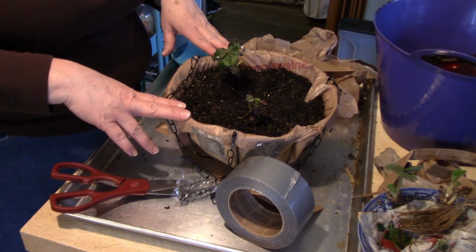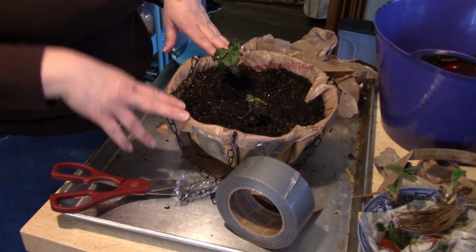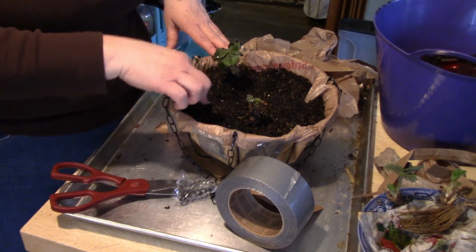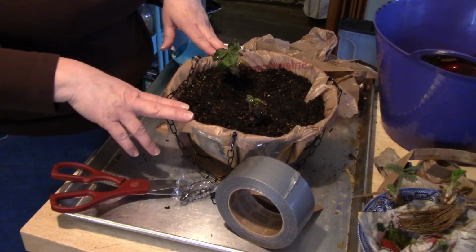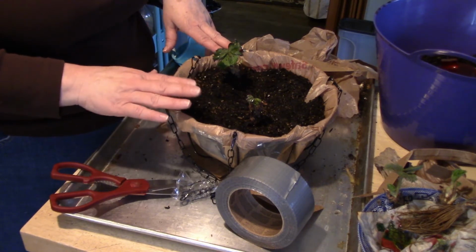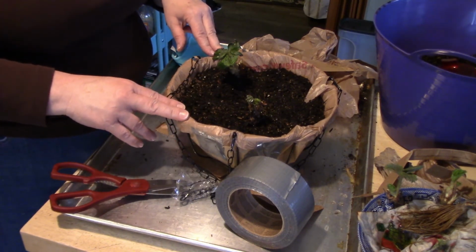I have a soil probe coming. Mine broke, so I have another one coming, and it should be here in 2 more days. And what I'll do is I'll put the probe in and I'll check the moisture content. And that's how I will water. If the probe says it's dry, then I'll water it. If it's not dry, then I'm not going to water it. So I'll be checking it every morning.